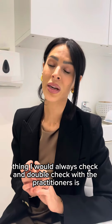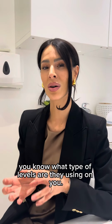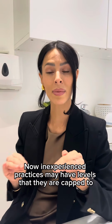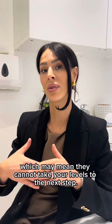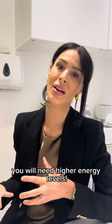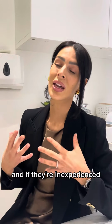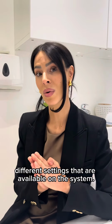Another thing I would always check and double check with the practitioners is, what levels are they using on you? Now, inexperienced practitioners may have levels that they are capped to use, sadly, which may mean they cannot take your levels to the next step. Now, what does that mean? As your hairs thin out throughout your treatments, you will need higher energy levels. There are some practices that may keep you on the same setting, and if they're inexperienced, they may not be able to change the different settings that are available on the systems.